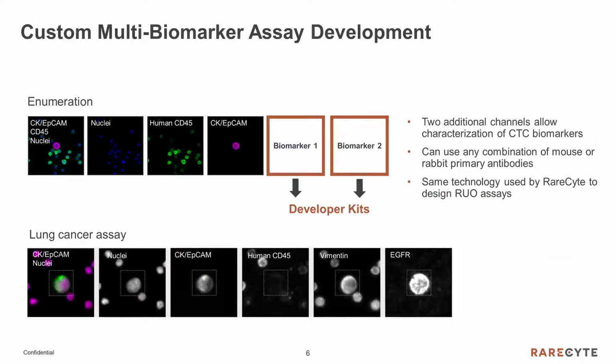A key highlight of our platform is flexibility to meet the user's research goal. One example is the availability of 2 extra channels that can be added to the CTC detection assay. Those extra channels provide expression and localization data on the identified CTCs. Our developer kits allow any lab to use mouse and rabbit antibodies to stain for extra biomarkers, and this technology is the same one we use in our lab to design new assays. As an example, I'm showing a lung cancer assay that has Vimentin and EGFR as extra markers.